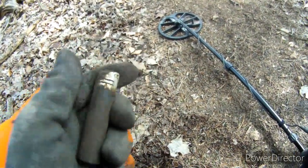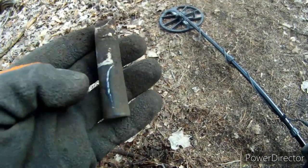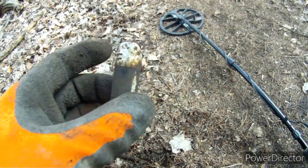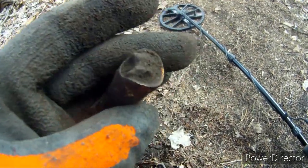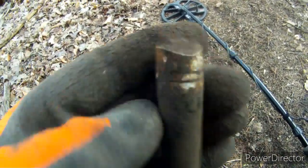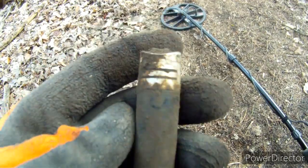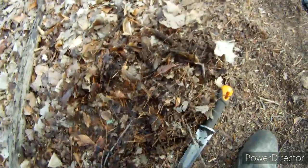It's got some kind of old lighter. Not that old, but not that new either. Maybe 70s or something. I don't know. There's where the turny things are. I think that's a lighter.